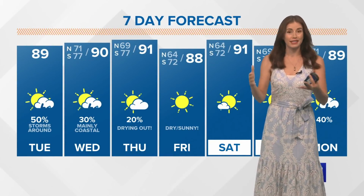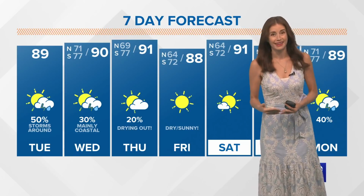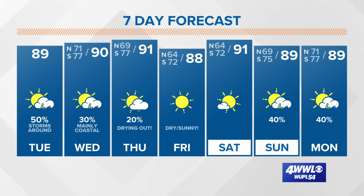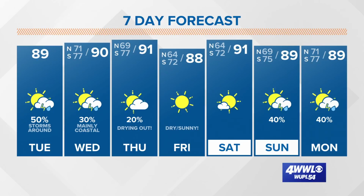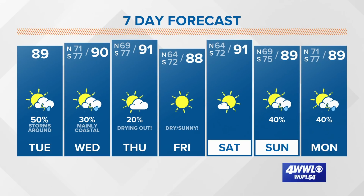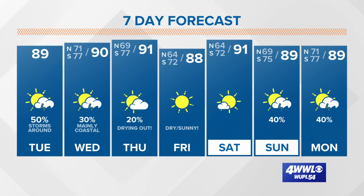So again, it's really nice to see this little pattern that we've had lately with the cool fronts moving in, even though they have not been a true fall feeling cold front. This one actually will feel pretty nice. Look at those North Shore lows in the 60s. That's going to feel nice. That might actually be your little first taste of fall, even though we're not looking for really cool weather just yet. But our highs by Friday only in the upper 80s, and South Shore lows will still be in the 70s, but feeling very pleasant, especially mornings and evenings with that drier air.